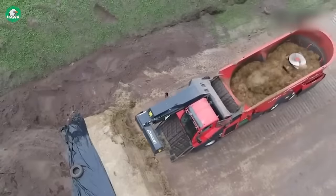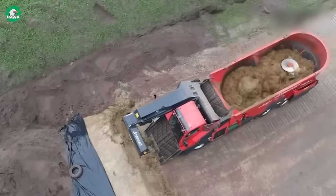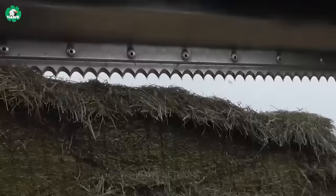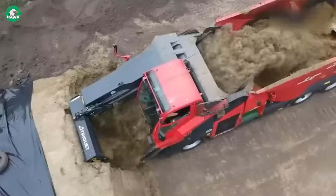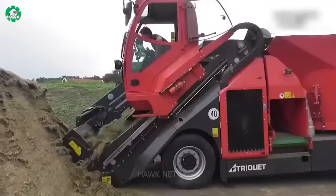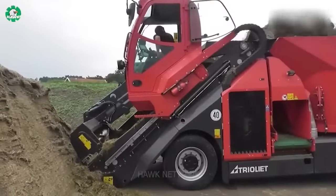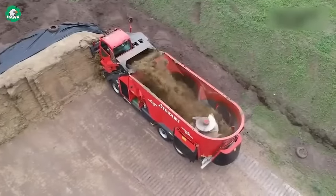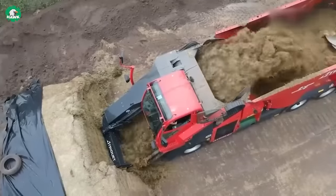The versatile Triolet TrioTrack 2 2000 self-propelled TMR mixer is used to cut, mix, and feed livestock silage. Produced by Triolet, a leading agricultural machinery company, the machine has a smart and advanced design, which helps it operate efficiently and quickly, saving farmers time and effort.